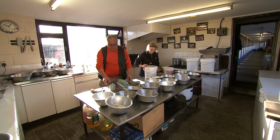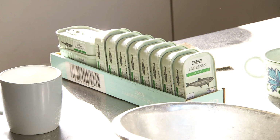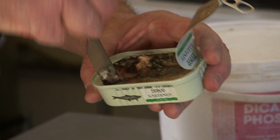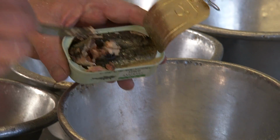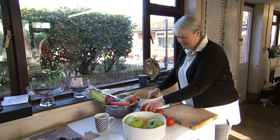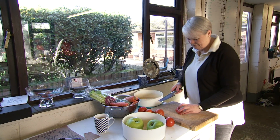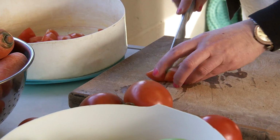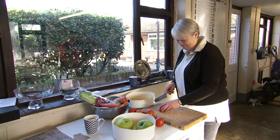Sardines. Not all the dogs get sardines. What dogs get sardines then? The likes of Rising Brandy, he likes a sardine. Not a whole one, just a half one. That's him there. That's just tonight's veg for them. The tomatoes and cooking apples will go in the micro later, and the other stuff will go in a pot to make the gravy up with the oxos.